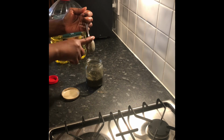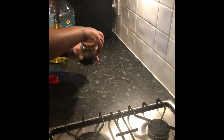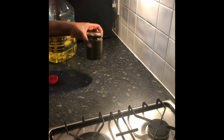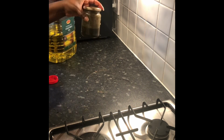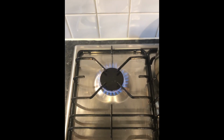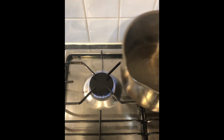So if you don't like using heat when you're making your oils, at this stage you could just put the jar away into a dark cupboard for about 4 to 6 weeks, or even 8 weeks, and allow it to infuse that way. But I prefer to warm the oil up at the start, because that again helps the herbs to absorb the oil and makes the infusion much more effective.